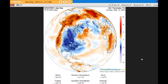So worldwide we're at 0.5 C higher than normal, so that's going back up. It had gone down this week. The northern hemisphere is up 0.7 C. The Arctic is up 1.5 C. So that's going back up. The tropics are up 0.5 C. The southern hemisphere is plus 0.3 C. And the Antarctic is up 1.2 C higher than normal.